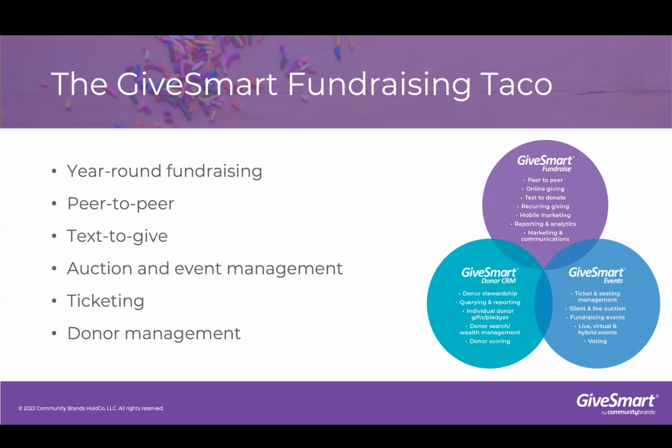So on the screen, you'll see a list of a few of the tools that are available in GiveSmart. And we'll go through some of these things in a bit more detail as we move through. So our vision to bring together best-in-class tools to create a unified, all-encompassing fundraising solution means that you have access to the ultimate fundraising solution with one vendor, one point of contact to be your partner for success, one contract, one payment, just really making it easy for you. Plus, our team is made up of people with a passion for purpose-driven organizations.